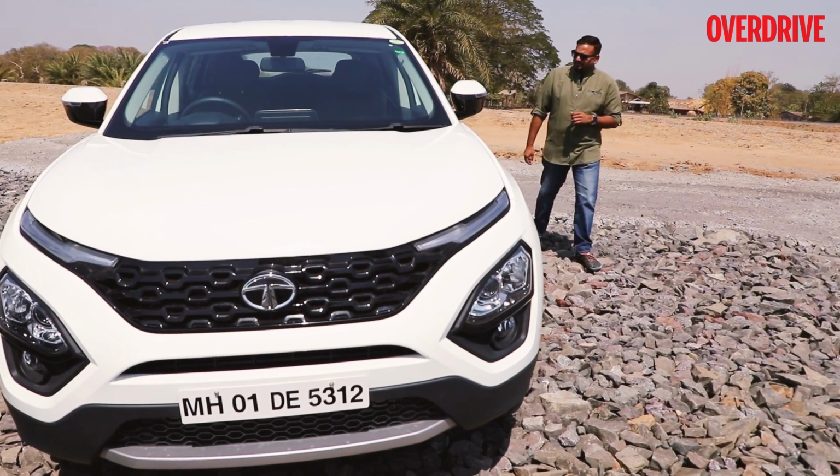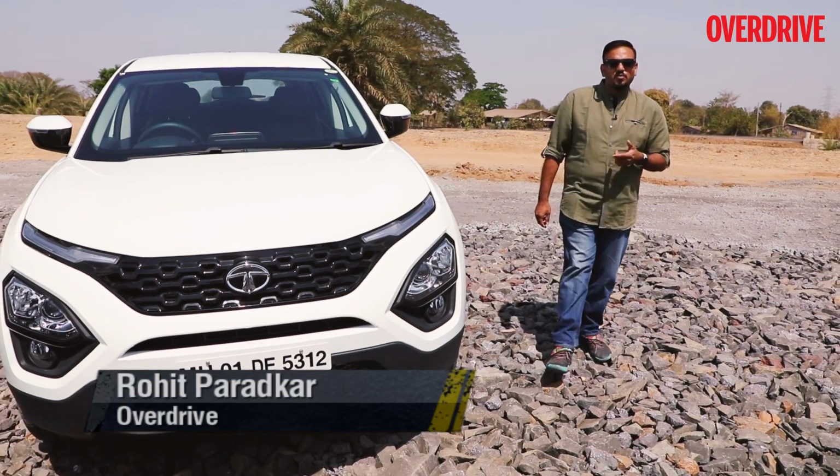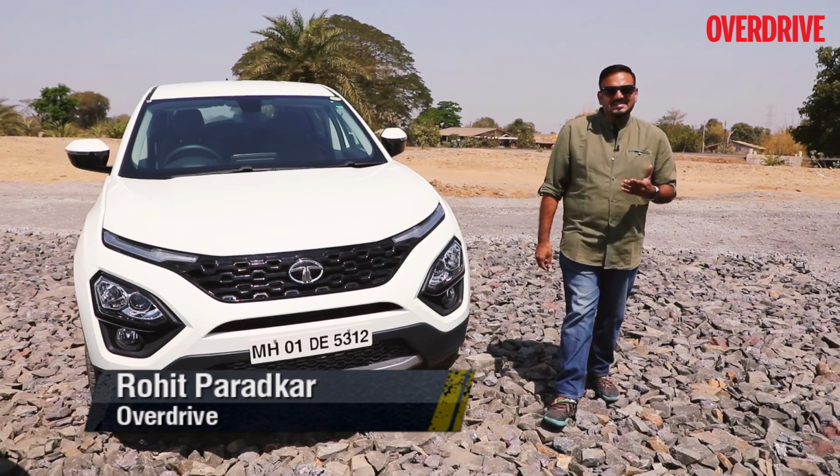The Tata Harrier, named after a bird of prey. But will it prey upon its competition or will it be preyed upon? Because the competition is that fierce.